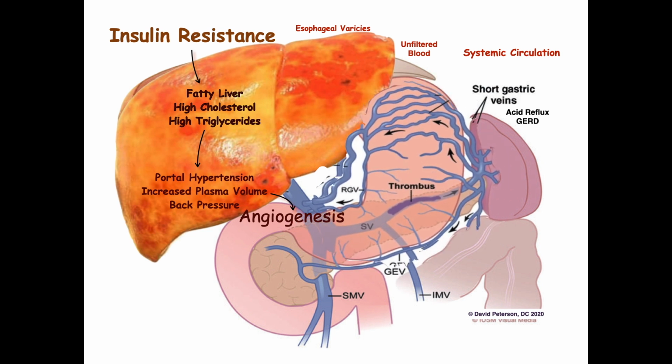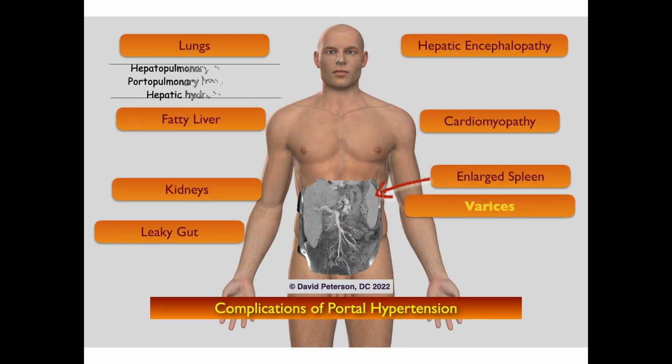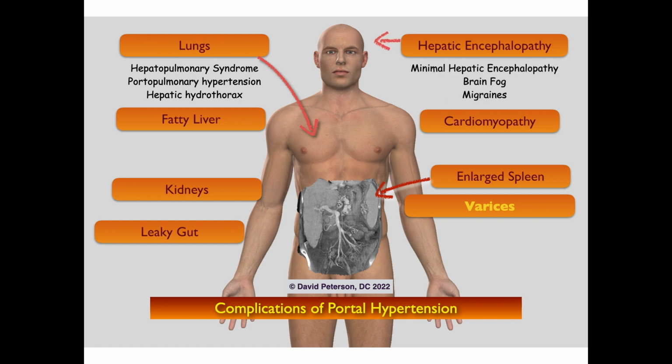Blood skips the liver's detox and floods systemic circulation, causing trouble every time a person eats. Food is blamed for the symptoms it causes, rather than the true cause. This bypassing blood creates varices, with esophageal blood vessels swelling, distorting the lower esophageal sphincter, causing acid reflux and GERD symptoms.